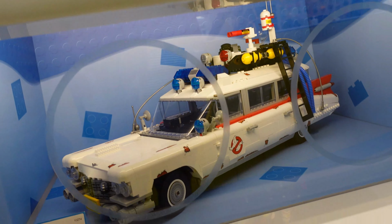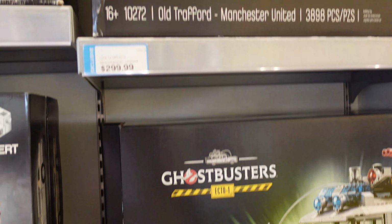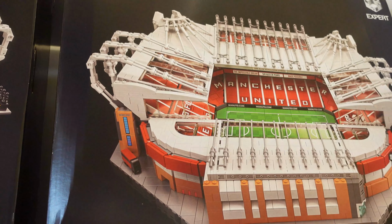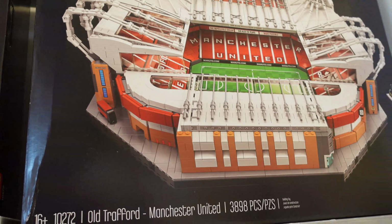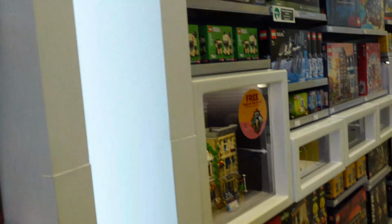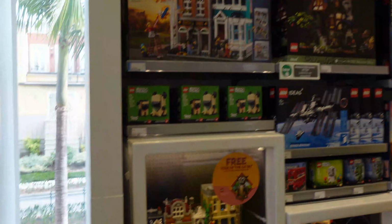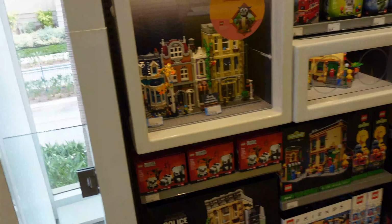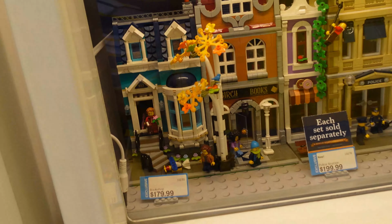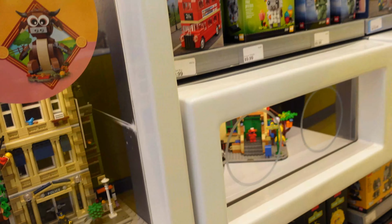Got the Ecto-1. That is amazing. These boxes are hefty. Big things. That's really neat. Manchester United. This is kind of the Lego cities. These are cool. Each sold separately. Got a whole town you can make. Sesame Street, the next one.